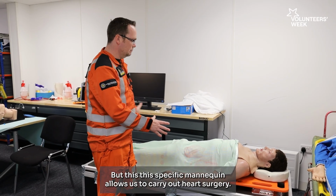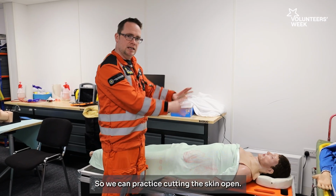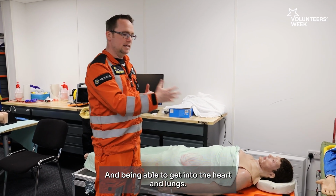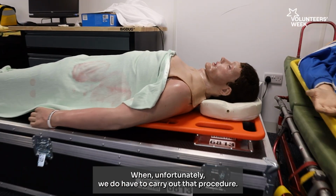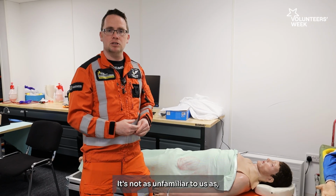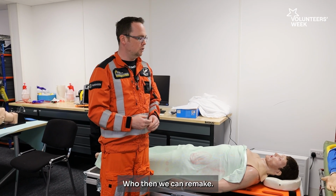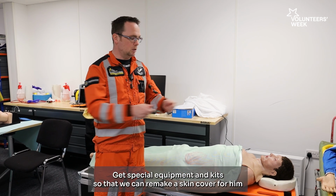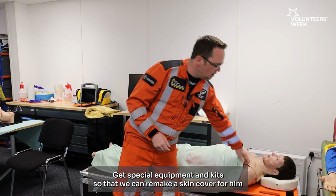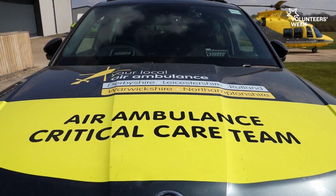But this specific mannequin allows us to carry out heart surgery. So we can practice cutting the skin open, we can practice cutting the chest open and being able to get into the heart and lungs. When unfortunately we do have to carry out that procedure, it's not as unfamiliar to us, as we've had the opportunity to train on people like Stan, who we can remake, getting special equipment and kits so that we can remake a skin cover for him so that we can reuse and learn time and time again.